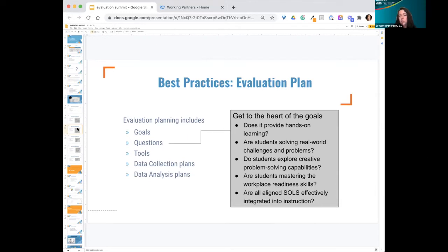Every program is different, so you have to go through this planning process as a new process each and every time you start a program or an event, or prior to starting.